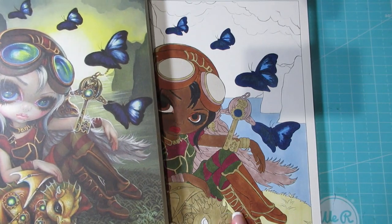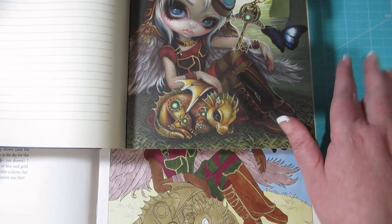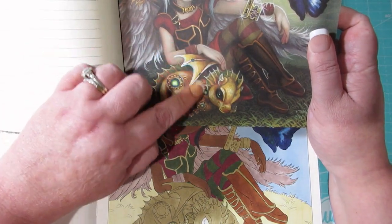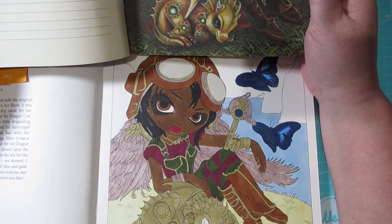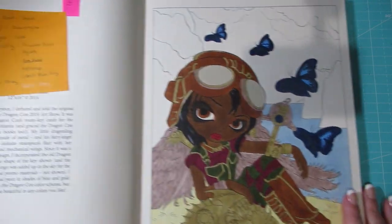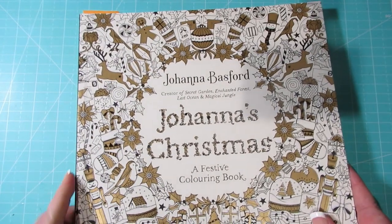And once I started referring to the colour palette, you'll see a lot of it is very similar, like with her clothing, the hat, and this little fella. So yeah, I just want to put that little bit of extra effort into it. And look, I've even written down what colours I used. That's a big thing for Sara. That's getting my big girl pants on and doing big girl stuff.